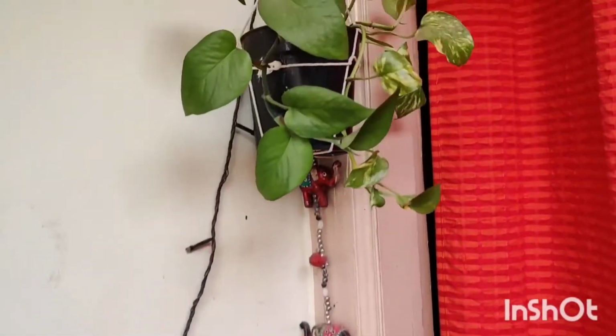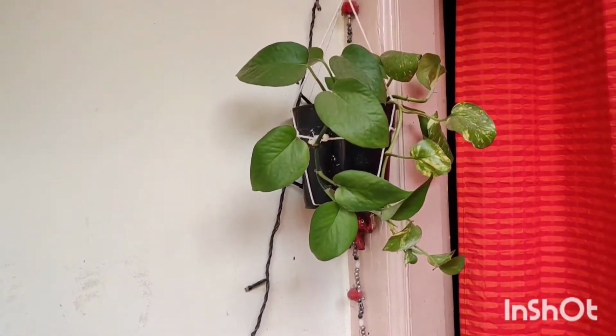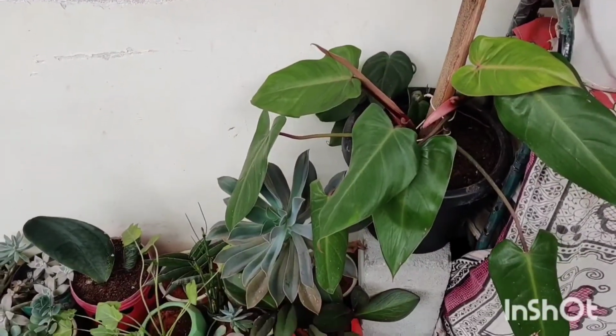Going down here, another one of my hanging planters, which just has basic golden pothos. Golden pothos rocks, guys. You are never disappointed. Next, we move to our succulent corner.